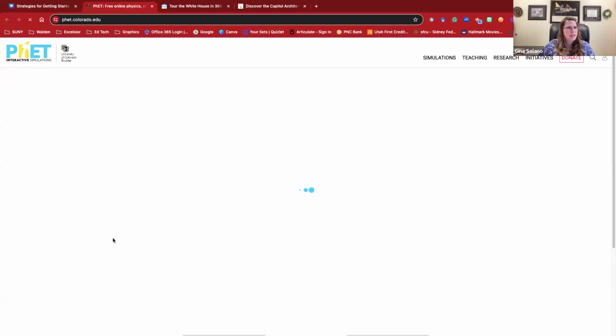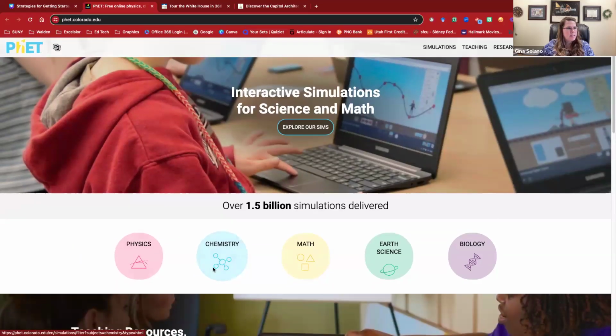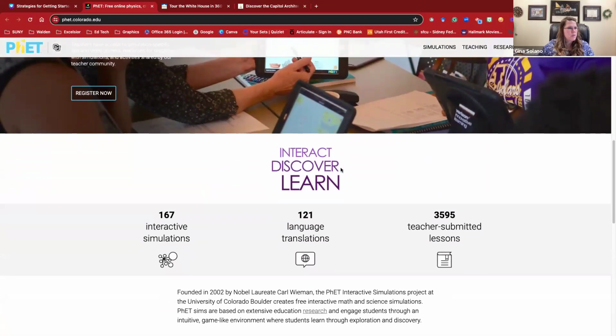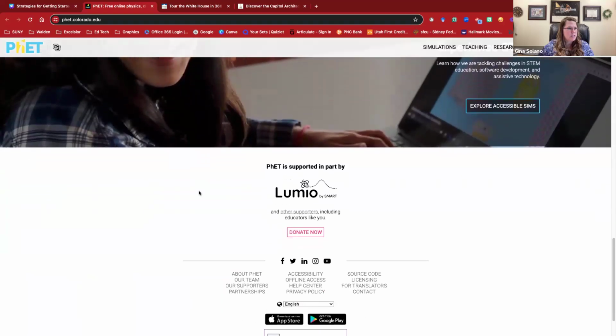These are free science and math simulations, and they have over 1.5 billion simulations delivered. And they have physics, chemistry, math, earth science, and biology. I believe it's a nonprofit. That's why they're asking for donations, and that's how it keeps their content free. They have language translations as well, over 3,000 lessons that teachers have submitted, and 167 interactive simulations.